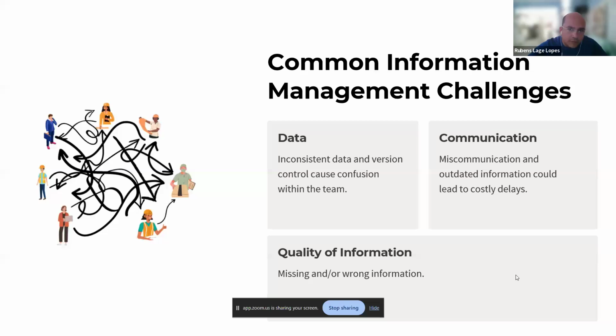So what are common information management challenges? We have data inconsistency. Sometimes it's the version, you don't know what's the latest, or if it's in the correct file format. And sometimes communication. The team doesn't know where to find information, or they are linking to the wrong information, or they're using the wrong channels. Or, let's say they got the correct version and communication is okay, but the quality of information is really poor. It's missing what you need, or it's just wrong.